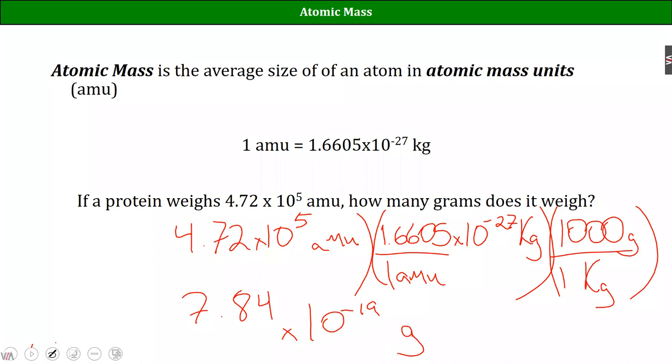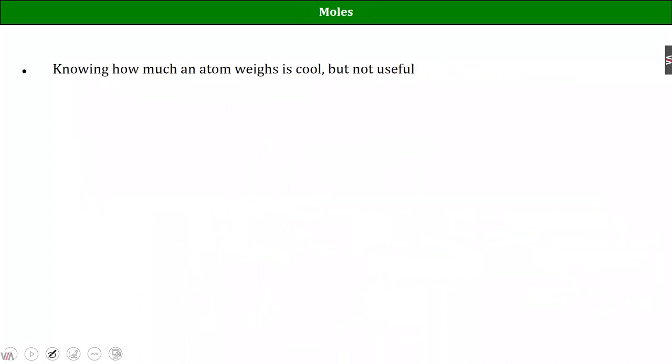Can we measure that directly? Now we have pretty good scales. Those balances in the chem lab are pretty standard for labs. Going to the thousands place as accurately as they do means they cost about $500 to $1,000 a piece. And they still only go to three decimal places, to the milligrams, right? It's just not possible. You couldn't get rid of enough air currents to be able to measure this mass directly.